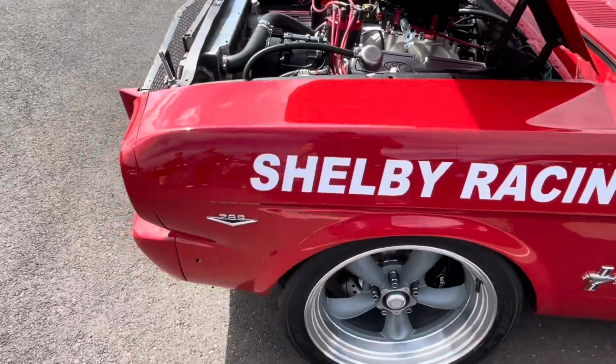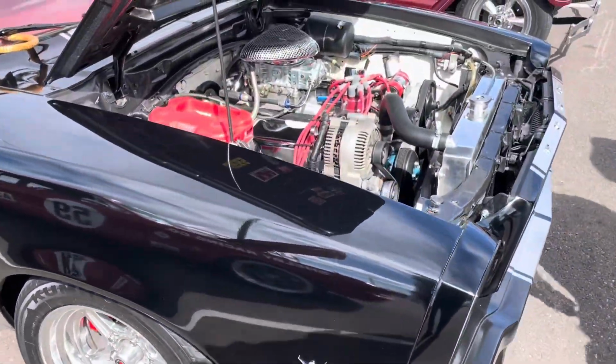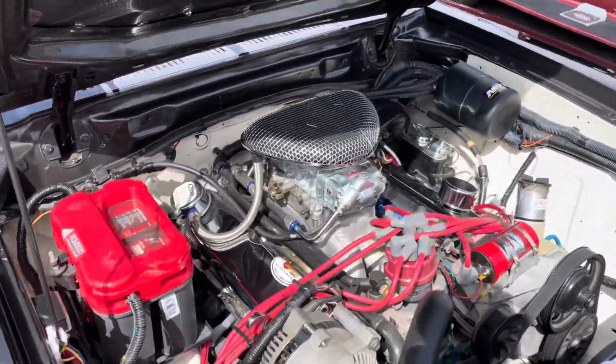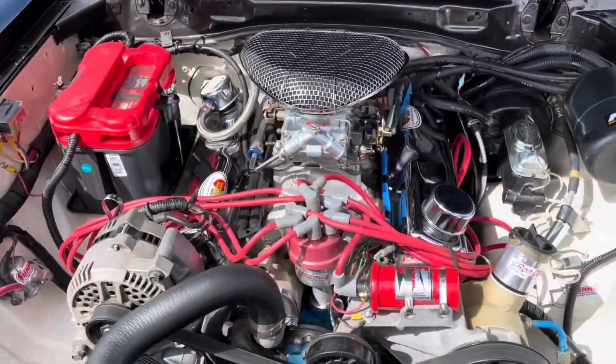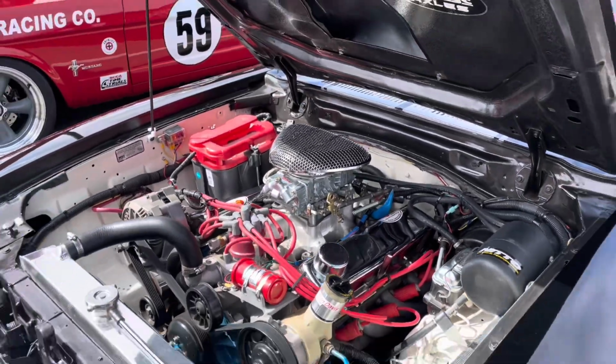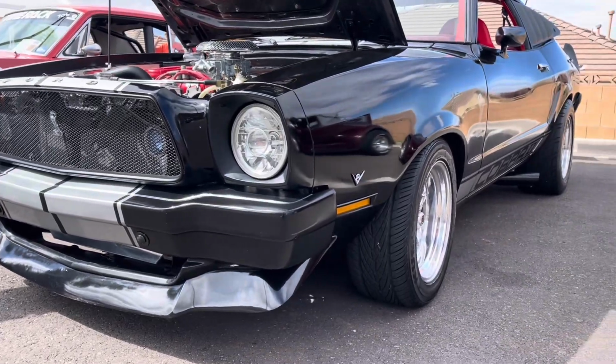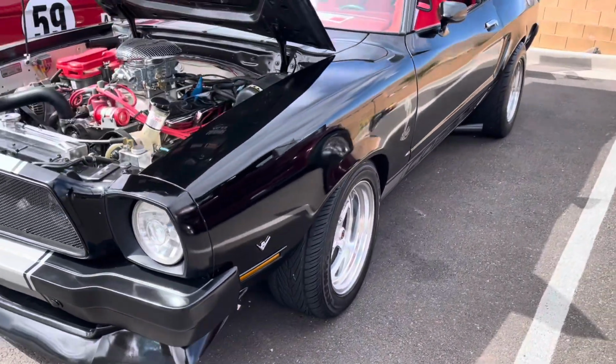Very nice looking car. And my friend Mike always says, how come you don't give the Mustang IIs any love? So this is just for Mike. If you're watching, put it in the comments below. This one has a 302 in it. I believe the guy had swapped it out, and if I remember, it was out of a Fox body 302, but this one's really nice and well done.